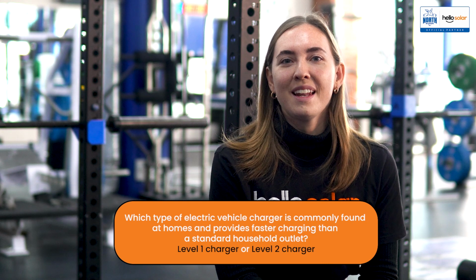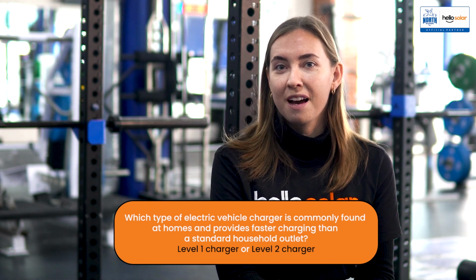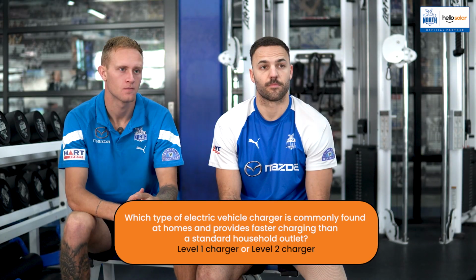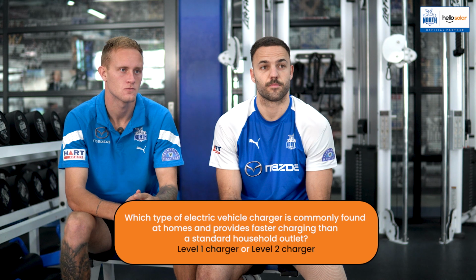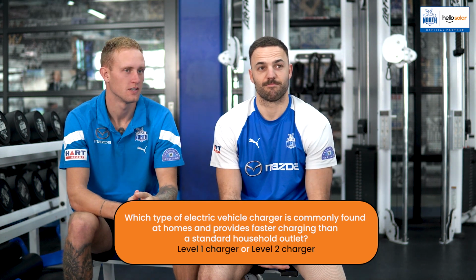So the first question for you guys about the EV chargers is, which type of electric vehicle charger commonly found at homes provides faster charging than a standard household outlet? Would this be a level 1 charger or a level 2 EV charger? Level 1. Level 1? I think it's level 2.